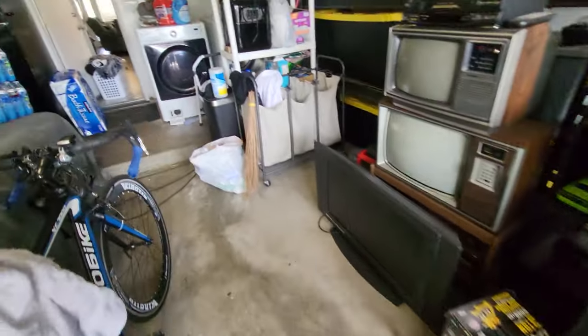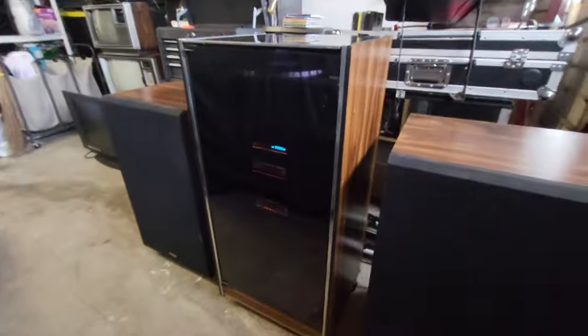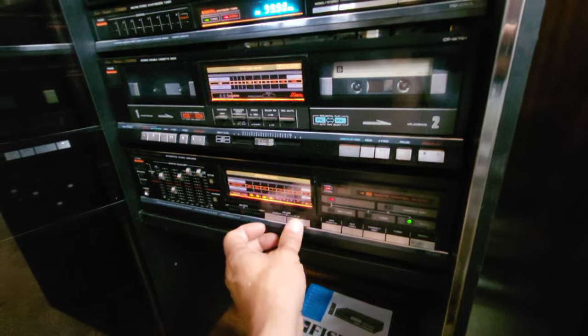So I'm gonna close the garage so I can demo it in the dark with the lighting. This is the way it looks in the dark. See the lighting. It's not anything fancy, but I'm gonna play a song.